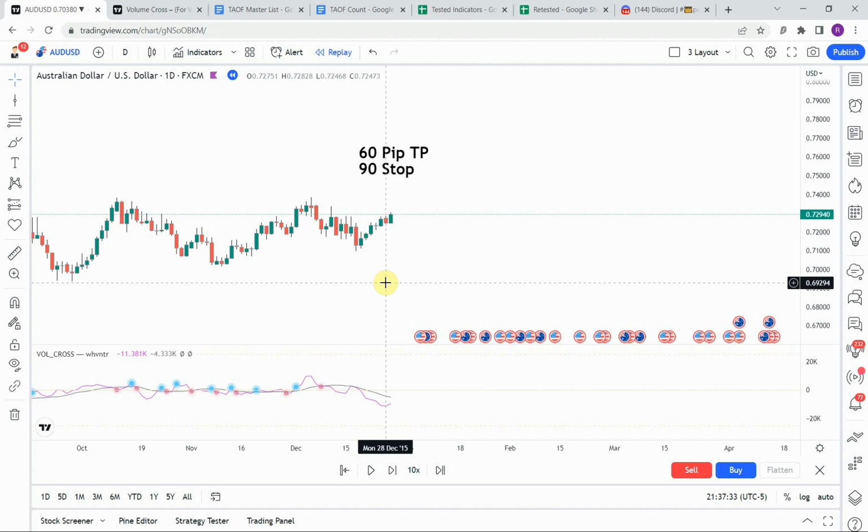Today we will be testing the volume cross indicator.